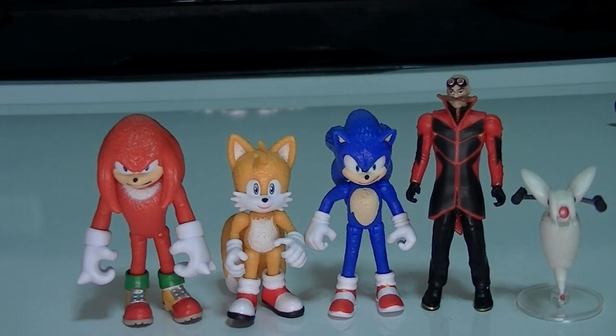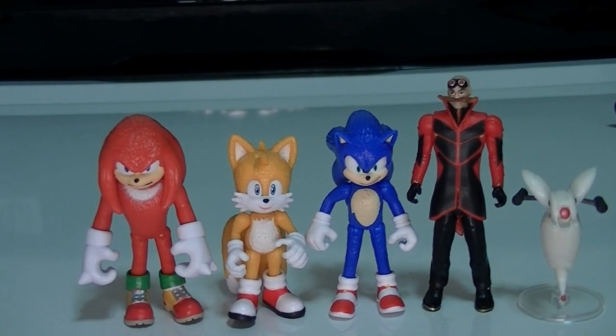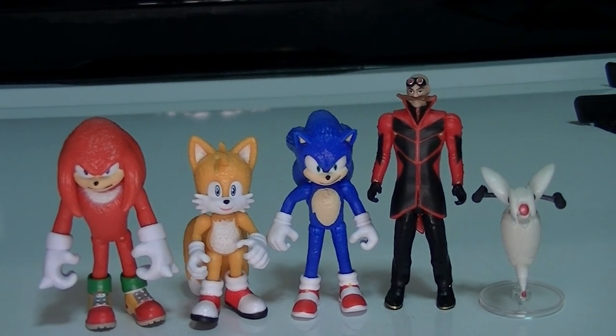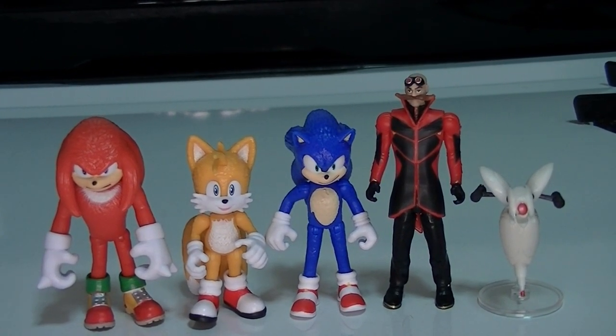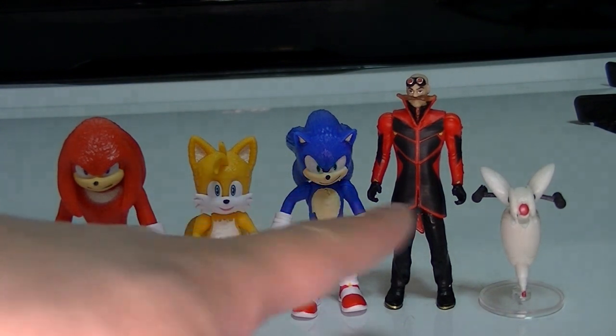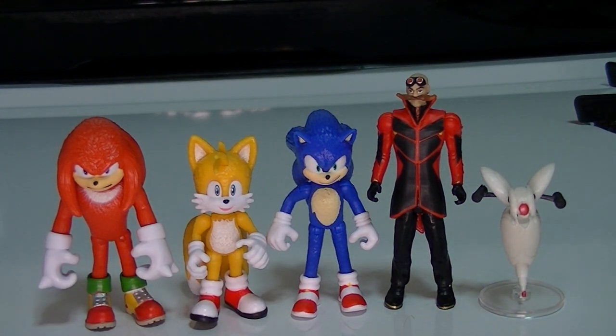For a total cost of $24.49, that is the retail price in New York. I think in other places it retails a little cheaper. It can go as cheap as $19.99, depending on what state you live in. But it's a good price set. These figures are fairly priced for what they are. That comes out to about $5 a figure, which is pretty much the same as what I would get if you were buying them all separately.